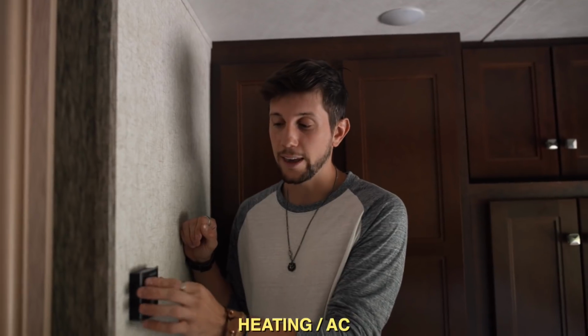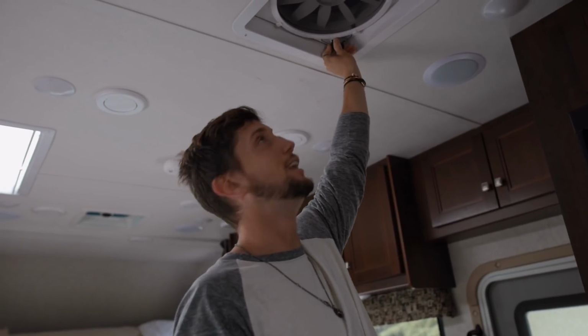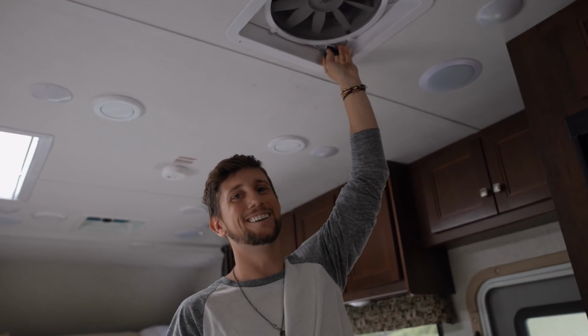This right here is the heating and the air conditioning. Once again, you need the generator on, but you can either run cold air or hot air and get your desired temperature here inside of the mobile home. Got a nice fan here, but one thing to note, we learned this the hard way.